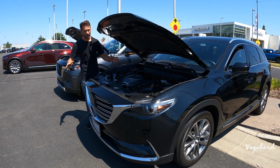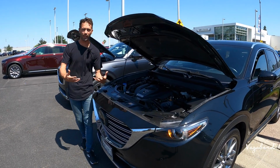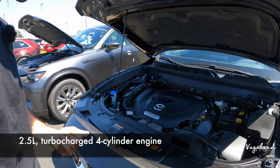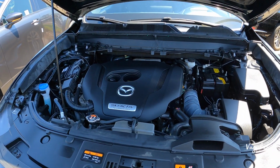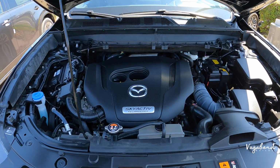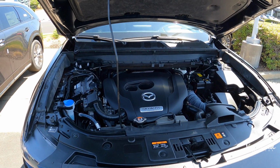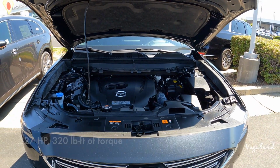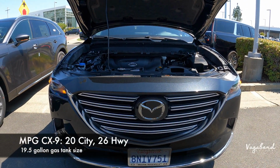So now let's kick off this comparison video with talking some specs. Now in the CX-9, we knew that the standard was a 2.5 liter turbocharged 4-cylinder engine that came with a 6-speed automatic transmission. Now a little bit about the horsepower and torque to the CX-9. The CX-9 came with 227 horsepower and 320 pounds-feet of torque. MPG is 20 city with a 26 highway and a 19.5 gallon gas tank size.